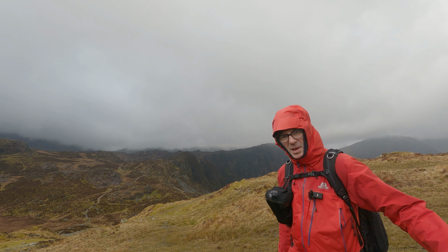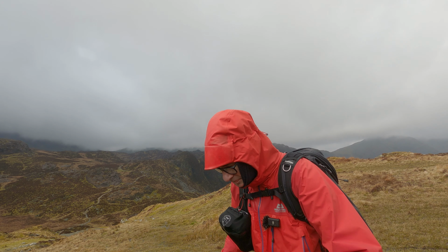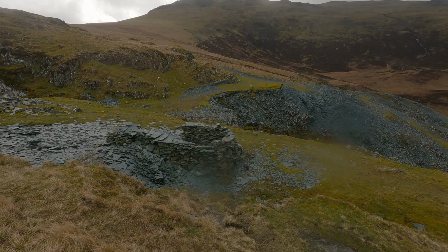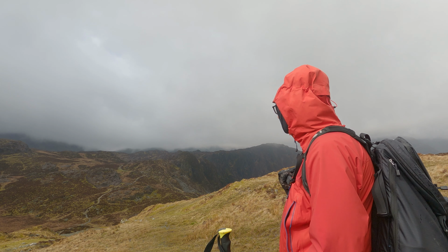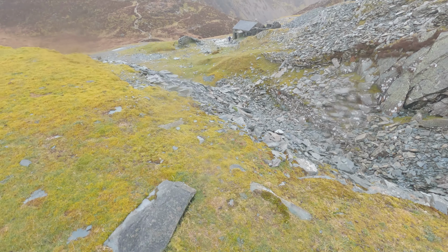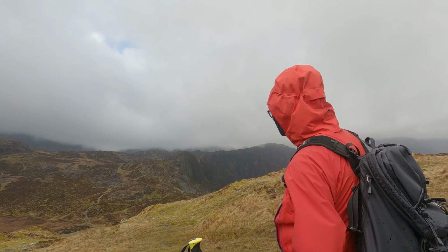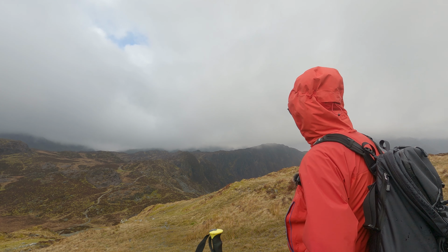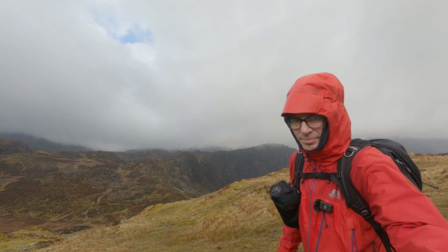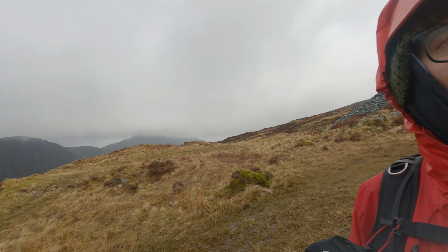So I've made my way down from Fleetwith Pike. The rain is intermittent. I'm in a bit of a valley, but the wind is still continuing. Now you can see a clearer view of Haystacks behind me. So I'm going to dip down here. There's a nice little beck around it. There's a bothy, I believe, somewhere around here. You can just see the tops of High Crag as well, which is slightly clagged in. But yeah, still interesting. I'll just sweep you around.